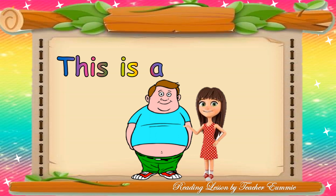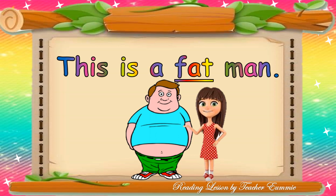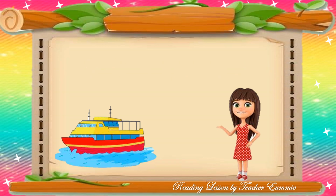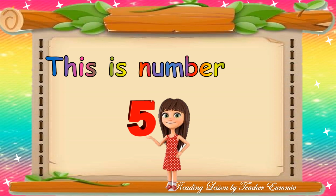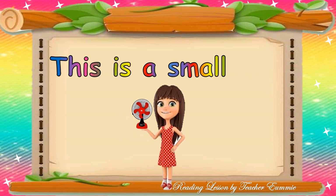This is a fat man. This is a fat man. That is a ferry boat. That is a ferry boat. This is number 5. This is number 5. This is a small fan. This is a small fan.